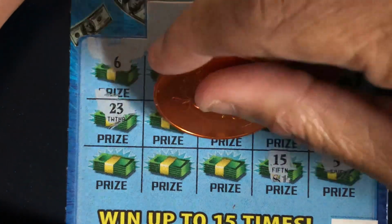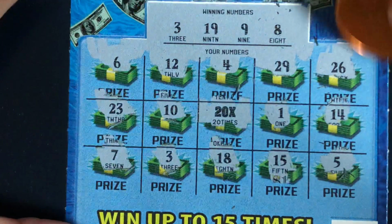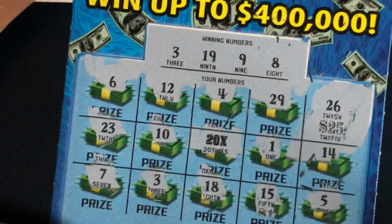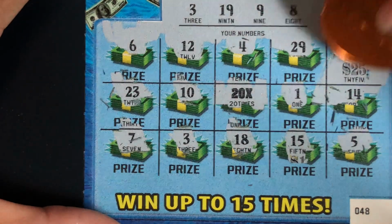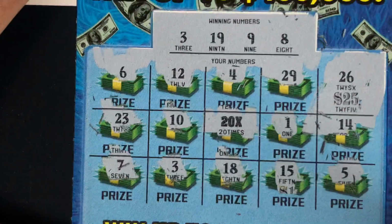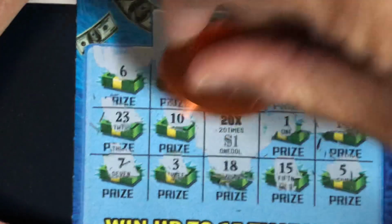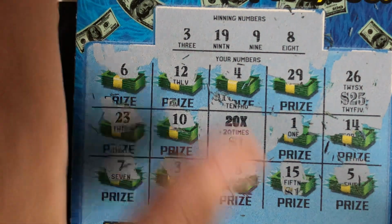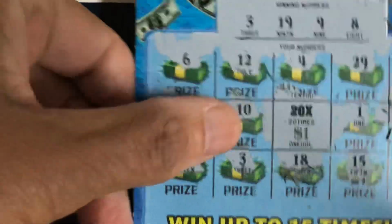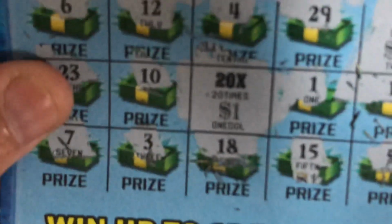10, 23, 5. Wow, 5, it's $1. 18 and 3 and 7. I already see it. $25. Oh no, I was thinking that was the win all. Oh my God. Sorry guys, I got that mixed up. I was thinking I had the win all. No, this is it. Okay, that's more like it. $20. So we got 85 and 20. We got 105 back. We're in the profit zone.